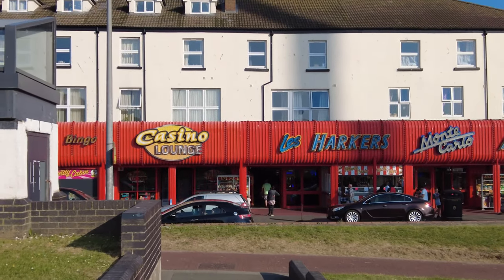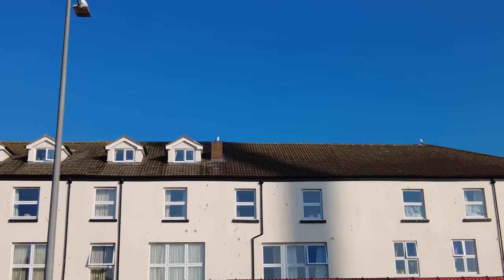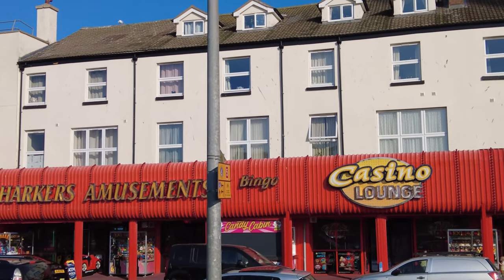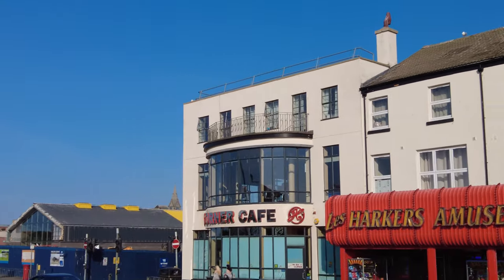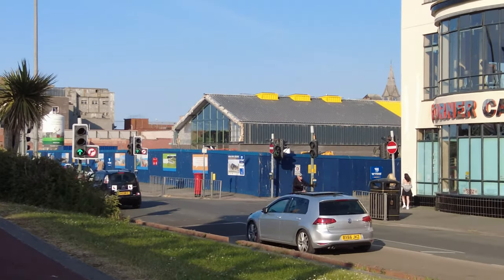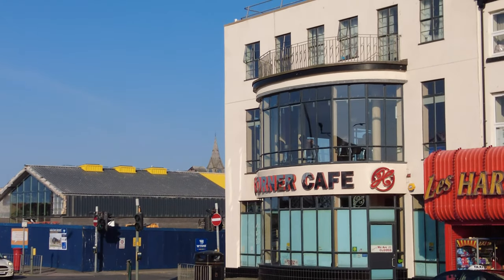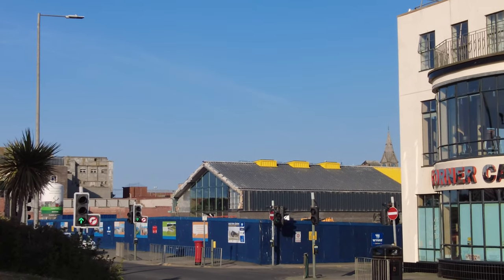You know them there, the bingo. In Les Harkers, they do the bingo. Like a bit of the bingo down the seaside. There you go, now you can see where the Queen's used to be. There's a new market being built. The new market. It's not finished yet, but that's the start of it.